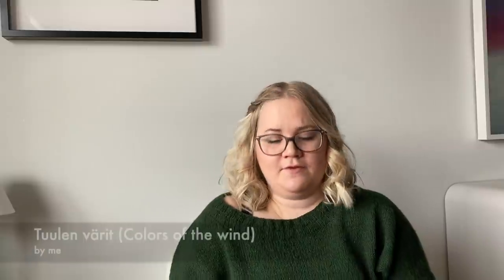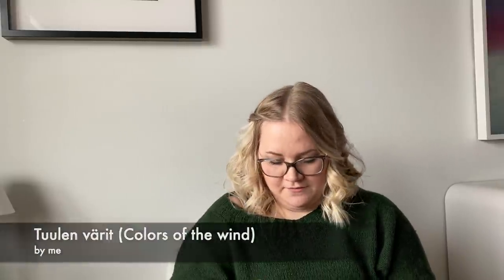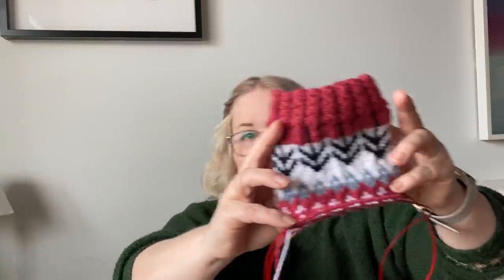These are my Tuulen värit socks. It's my first ever pattern that I have published. It's a free pattern, but unfortunately only in Finnish. And now I have done this much for the second sock. The reason why I started these socks was that I wanted to try out the ladder back jacquard technique, and that's what I've done here.